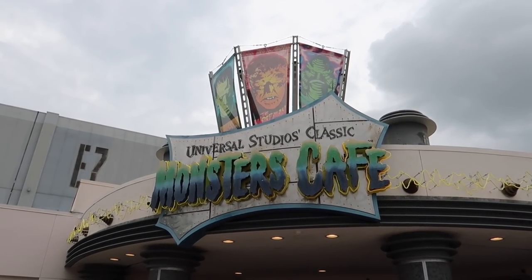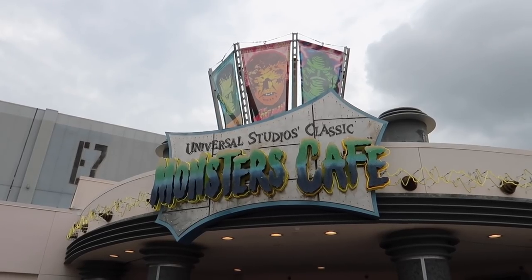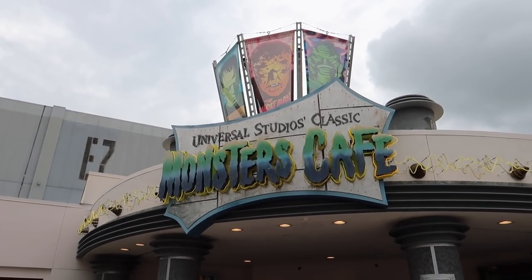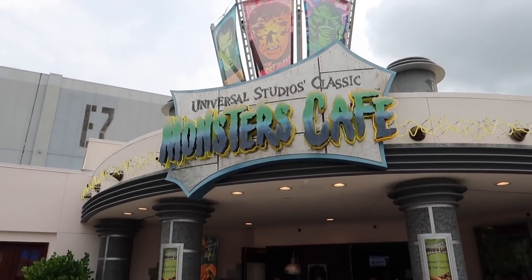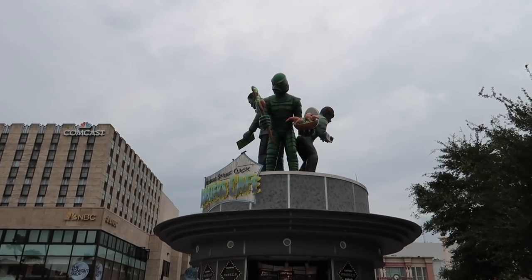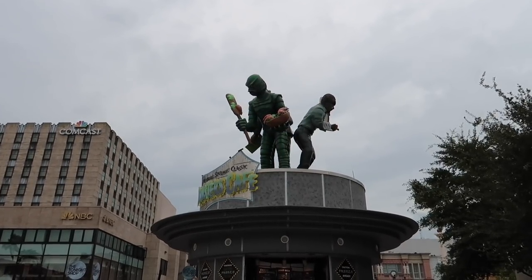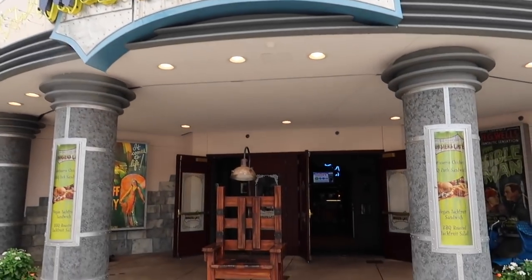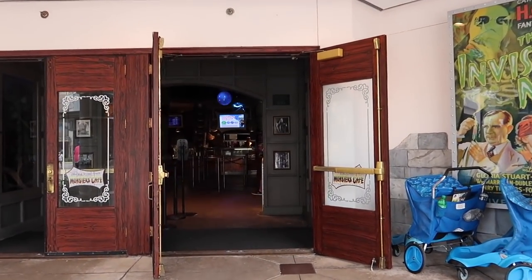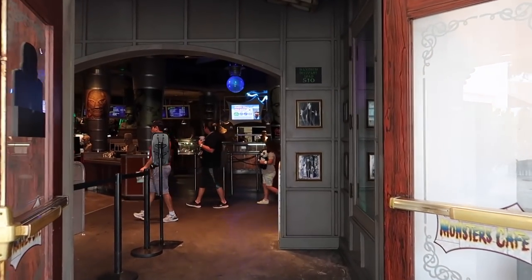OMG, this is so perfect. Universal Studios Classic Monsters Cafe. The theming in here is the best around, and it's actually open. It's had kind of sporadic hours over the summer, and I think it's back. I think it's fully back. If you like Universal Classic Monsters or classic movies in general, you are gonna love this. Let me show you this place.